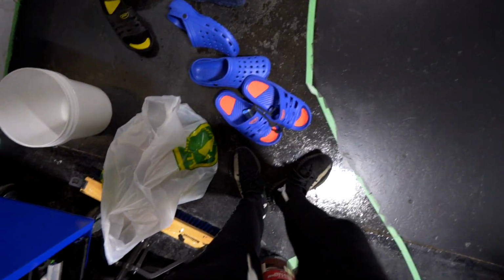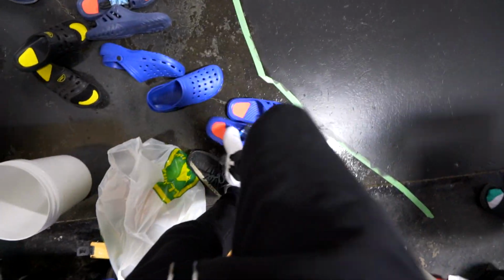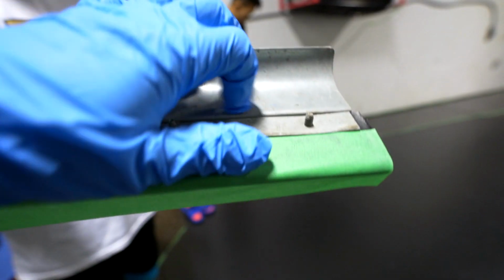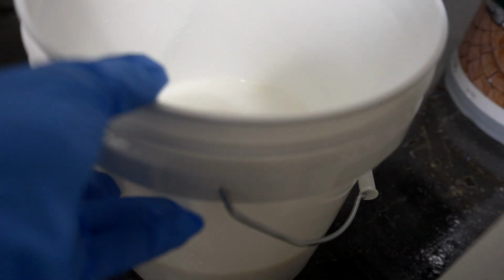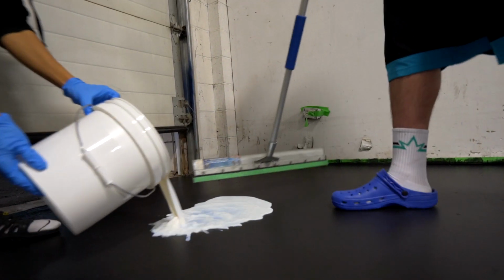We are about to put the epoxy and we bought ourselves new slippers. Crocs, bro, Crocs. Actually, those are way big. I'm gonna take these ones. Is it dry? Nope, too big. So this actually ends up turning clear, right? Sonny wasn't kidding when he said it looked like milk. Oh. Cup shot. Whoa, chill.